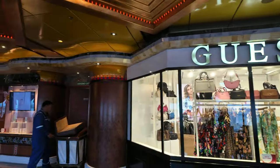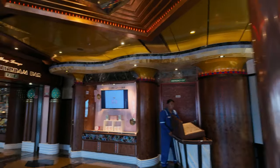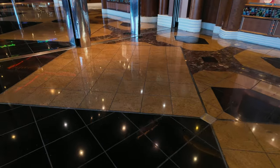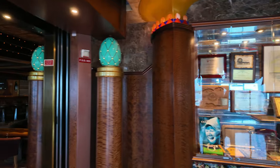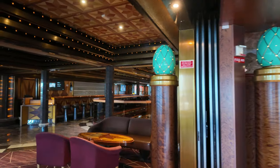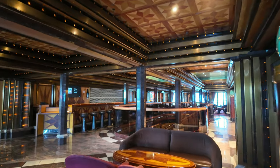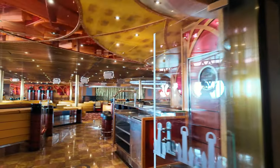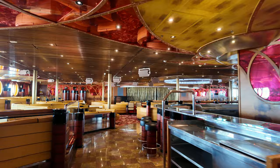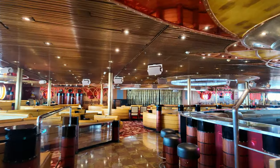Shops. The floor is kind of cool. Oh, another bar here, Rotterdam Bar. Oh, cool. This is nice. Another giant lounge here. Okay, so instead of an alchemy bar, there's a bunch of lounges.